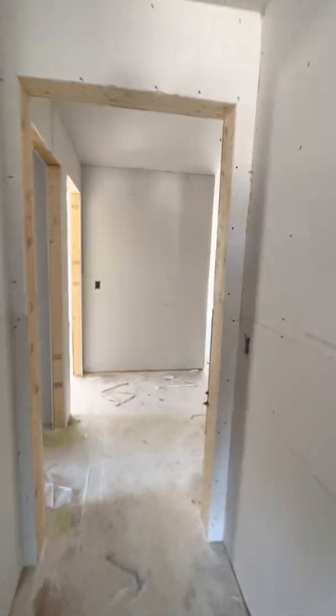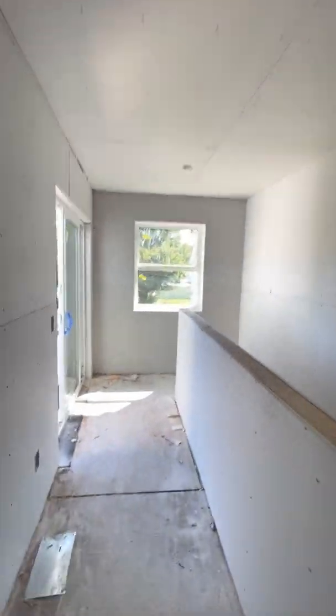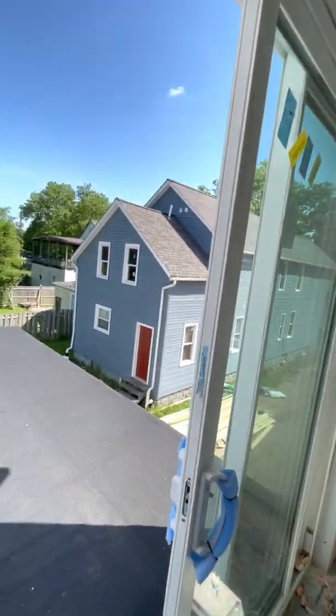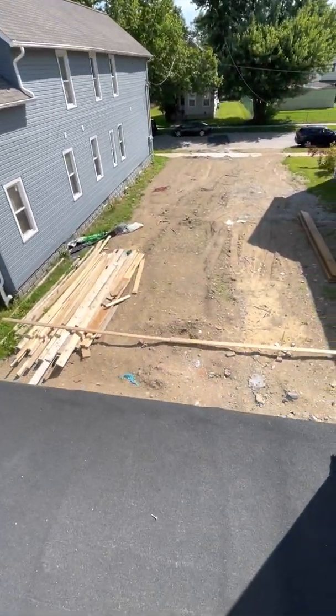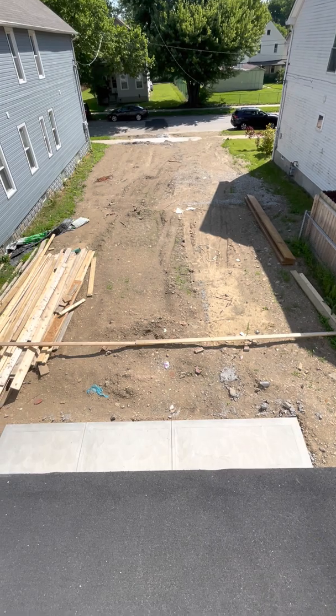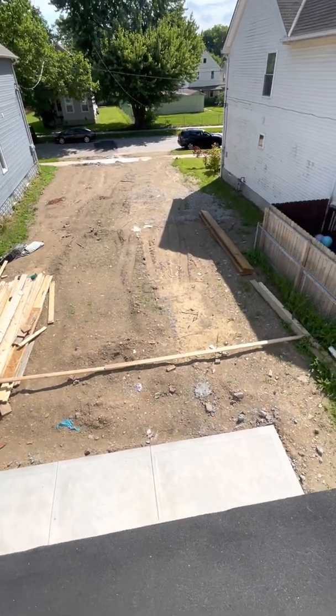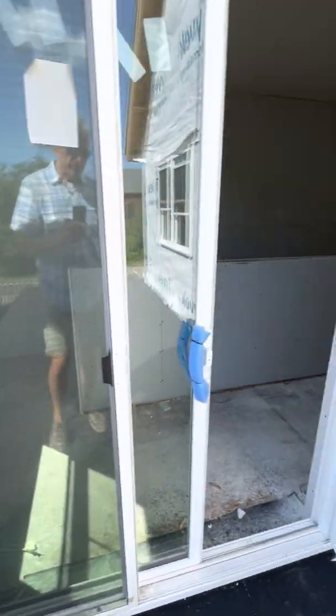I'm gonna head down to the basement. I'm gonna go out onto this patio again here just to kind of point out the land layout. So that 2x4 down there that's crossing, I put that there so you can get an idea of what the property line looks like. So patio and some space for some gardening, or probably enough space for some grass if you've got a dog.